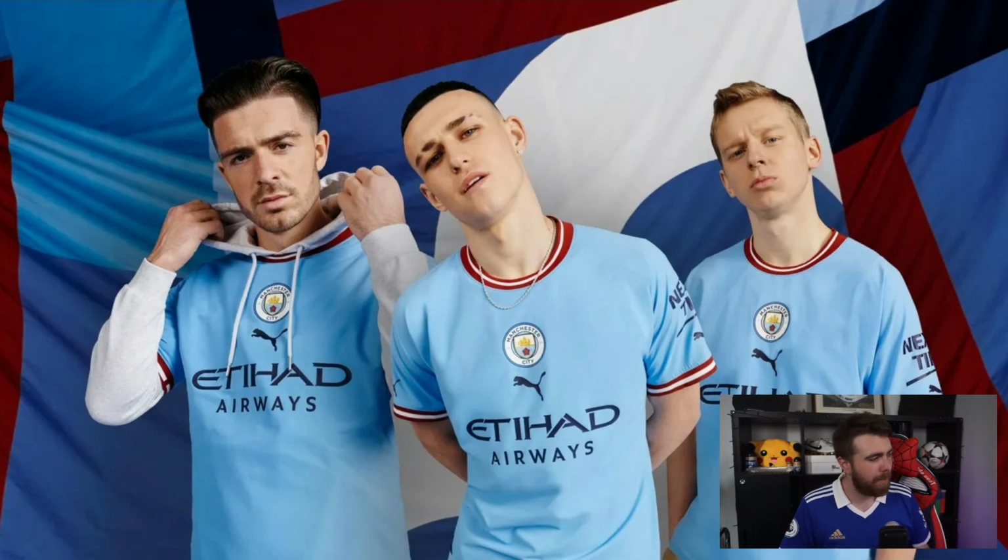I don't know. The sleeves have this burgundy, reddy and white trim around them, as does the main collar. Something just isn't quite hitting the mark. I don't know whether it's that they need a collar or they need a slight separation on the sleeves. I'm not too sure, but it just looks baggy on these players, I think is one way to describe it. And I don't know, it's just not quite there.